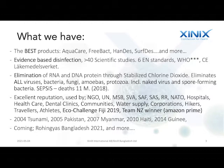We also have support like the Eco Challenge Fiji. If you go in and watch Amazon Prime, you will see the amazing race where they really need our products for disinfecting drinking water and themselves when they're racing 24/7. Our products have been used quite a lot in different disasters around the world.